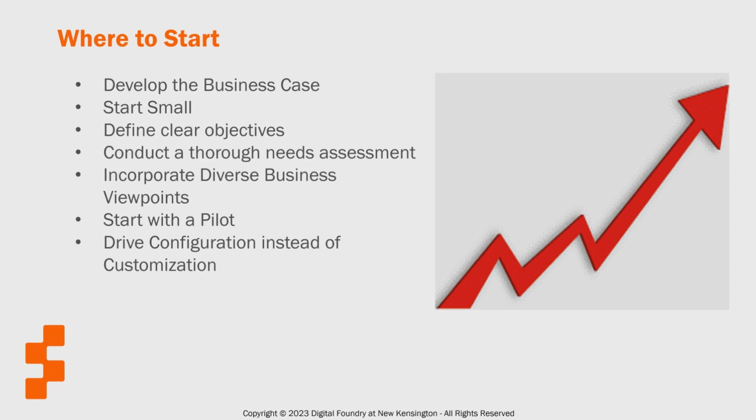Identify the metrics that will drive your return on investment. Start small. Pick a practical starting point, identify key pain points, low-hanging fruit, and build from there. Define very clear objectives that are achievable. Conduct a thorough needs assessment and build out a roadmap to achieve the desired conditions.